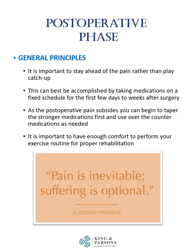Now we will review the postoperative phase and general principles. It is important to stay ahead of the pain rather than to play catch-up. This can best be accomplished by taking medications on a fixed schedule for the first few days to weeks after surgery. As the postoperative pain subsides, you can begin to taper the stronger medications first and use over-the-counter medications as needed. It is important to have enough comfort to perform your exercise routine for proper rehabilitation. Pain is inevitable, but suffering is optional.